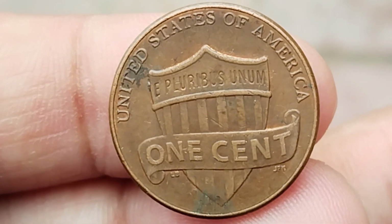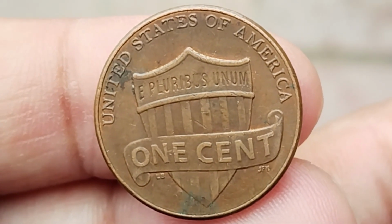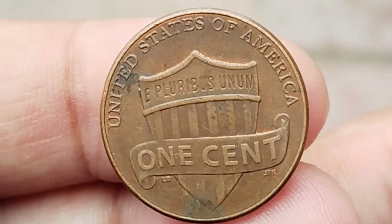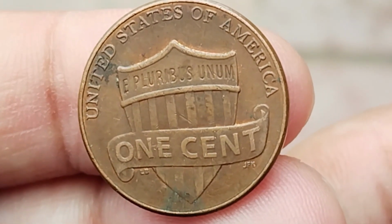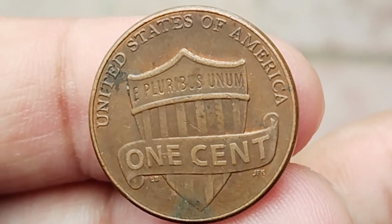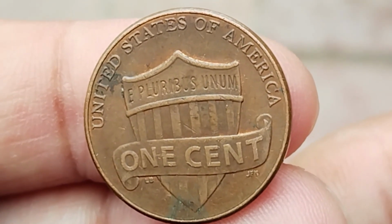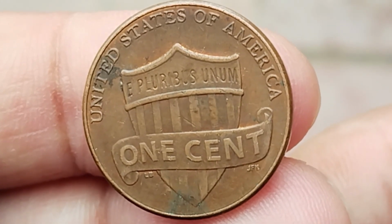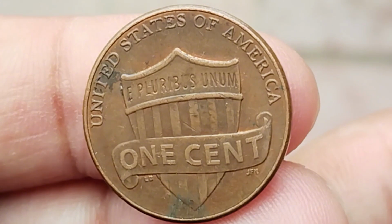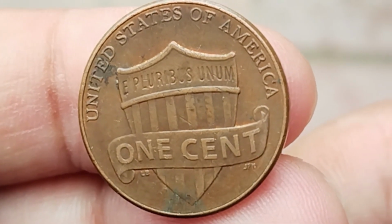Why are collectors willing to pay so much? You might be wondering, why would anyone pay millions for a single penny? The answer lies in the historical significance, rarity, and the thrill of owning something truly unique. For collectors, these coins are not just currency. They're pieces of art and history. They symbolize a connection to the past and an investment for the future.